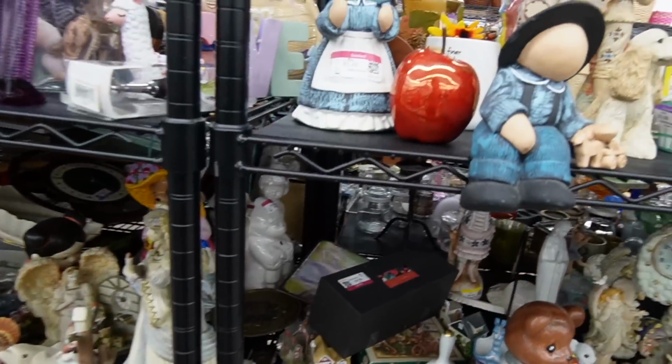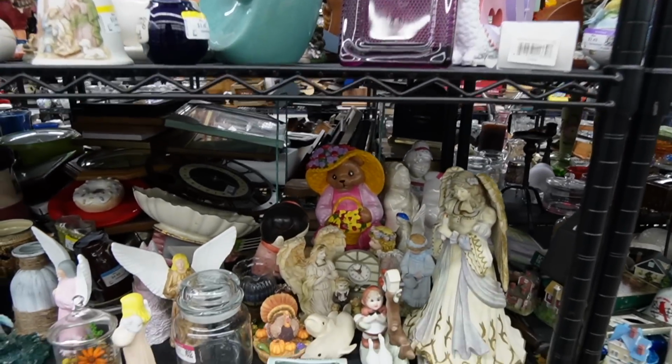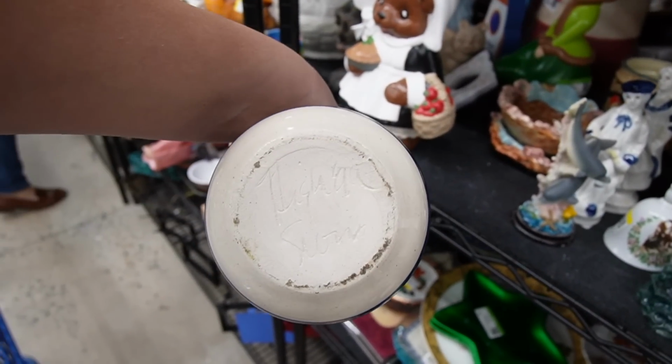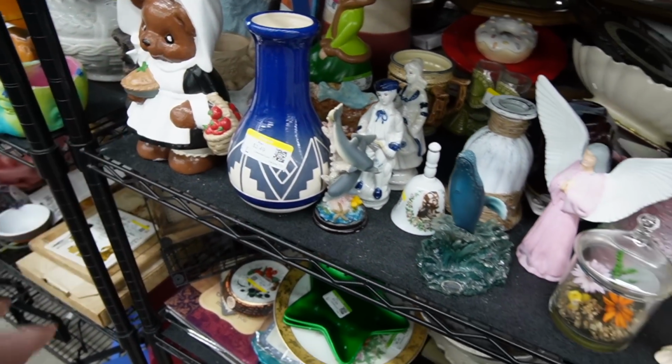Alright. There are some faceless Amish figurines. They don't have any faces, and those are also kind of weirding me out. It's just signed. Probably a touristy Native American piece.